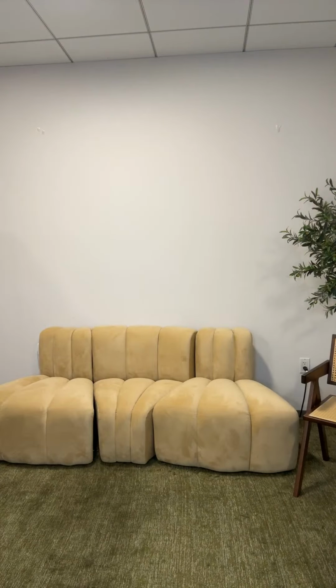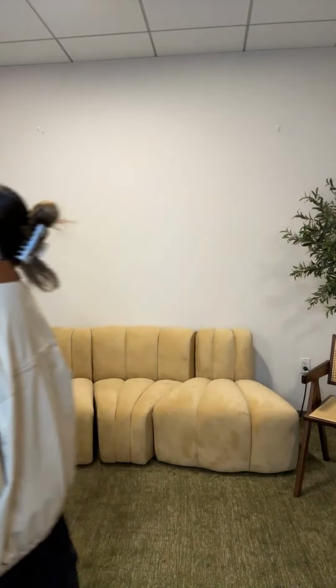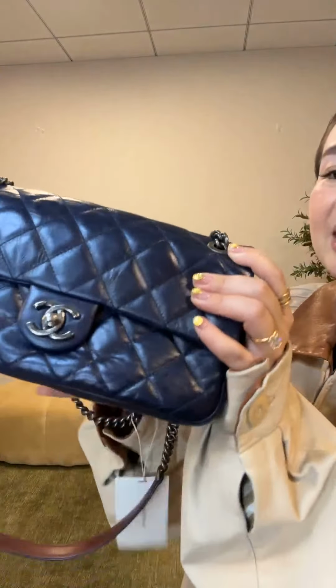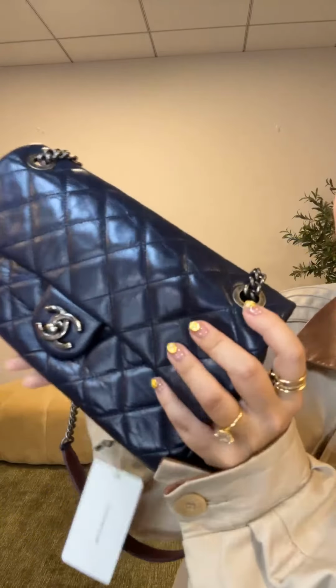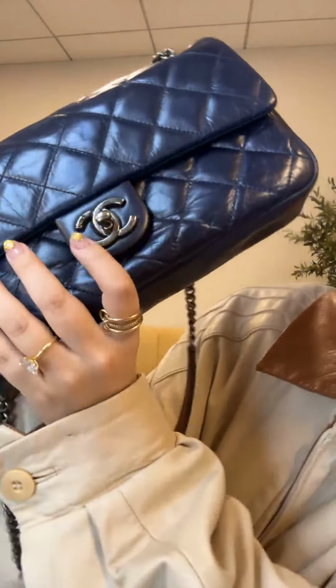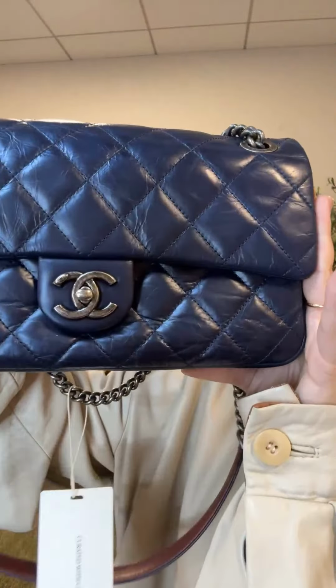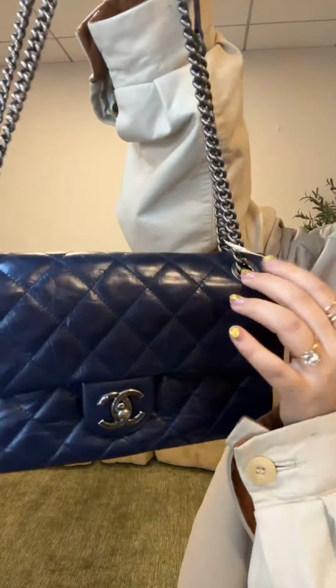Okay, moving to the next piece. I think you can actually tell in today's theme that we are starting to source more navy pieces. This is a crinkled calfskin, and it's called the Easy Flap, but essentially you get this beautiful dark navy crinkled calfskin flat bag, ruthenium hardware, chunky chain hardware with the grommets engraved, and a very edgy piece.